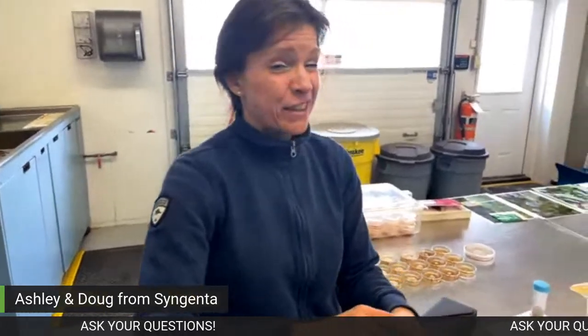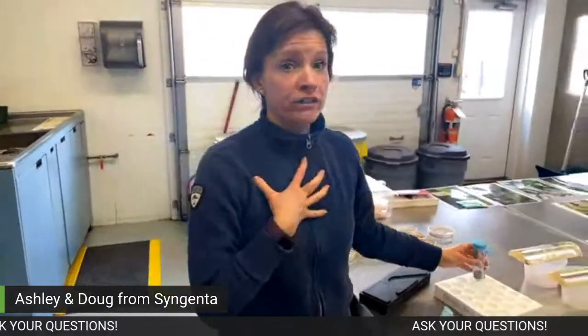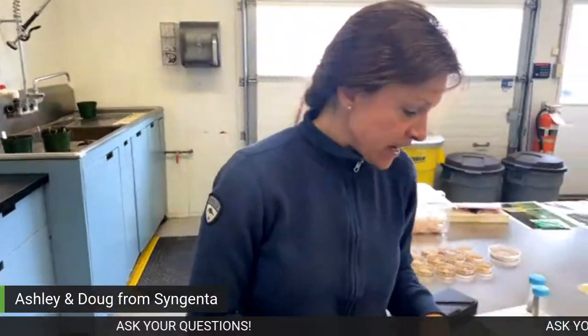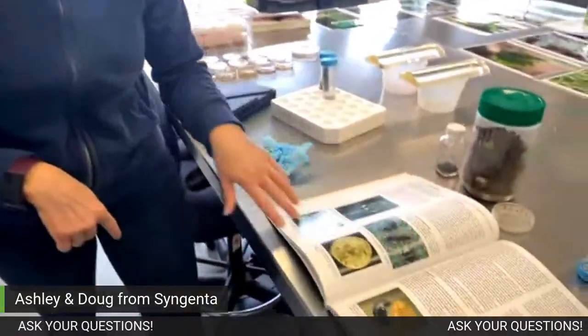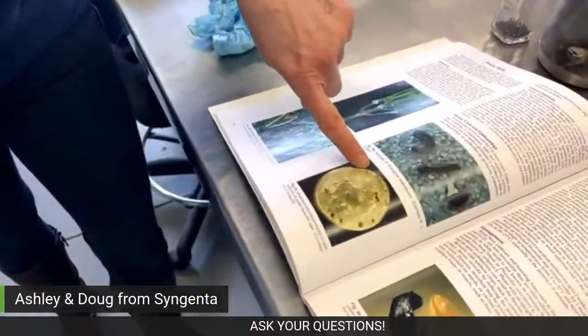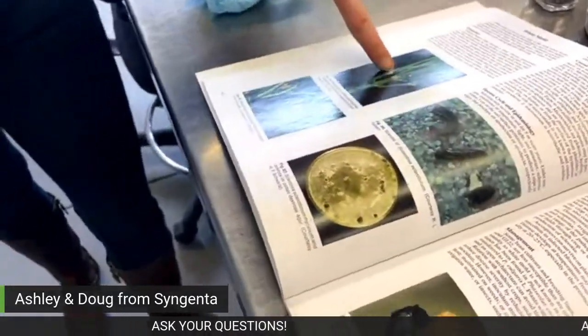Fungi are just like anything else on the planet. They want to make more of themselves, and they want to make sure that they survive to the next generation. This fungus is very cool. It's called Sclerotinia. And here you can see it on some plants.